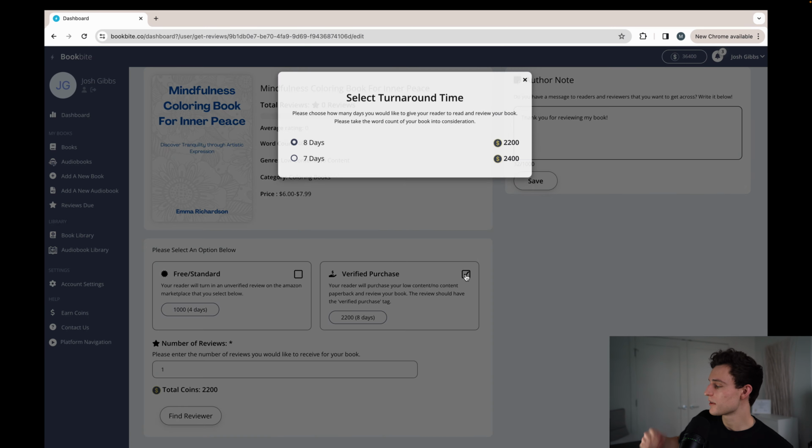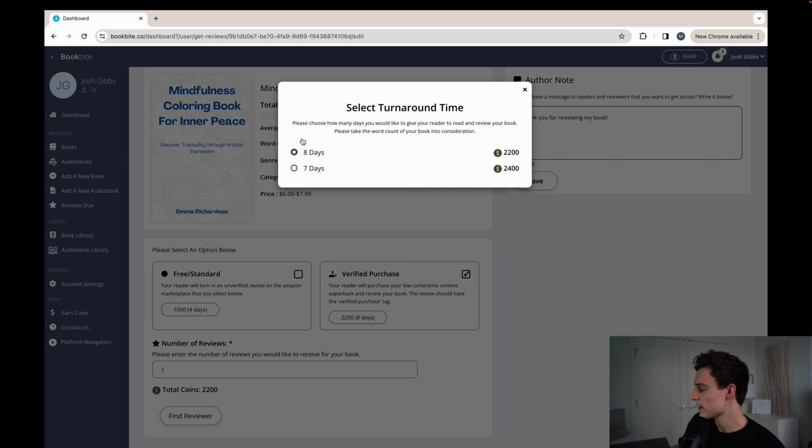On the other hand, if you wanted to do verified purchase, you can see the timeline is a little bit longer since you're actually asking someone to pay for the book. It definitely requires them to have a little bit more time because not everyone has Amazon Prime. So if they order your book, it's not going to come in time. So you need to give them a little more time. It's also going to cost you a little bit more, but again, that's going to get you that verified review. So it's up to you which one you want to choose, okay?